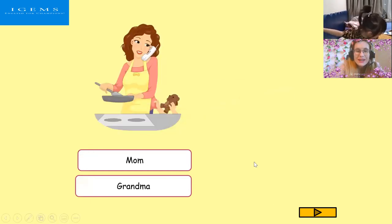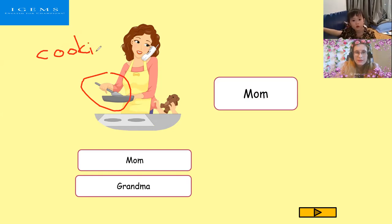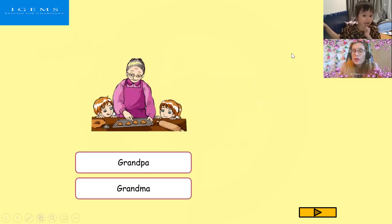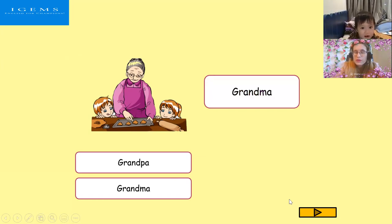All right, let's see. Is this mommy or grandma? Mom. Yes. What is the mom busy doing? She is cooking. Cooking. Very good. Great job. Okay, good work. Who is baking cookies? Grandpa or grandma? Grandma. She's wearing pink. Yes.